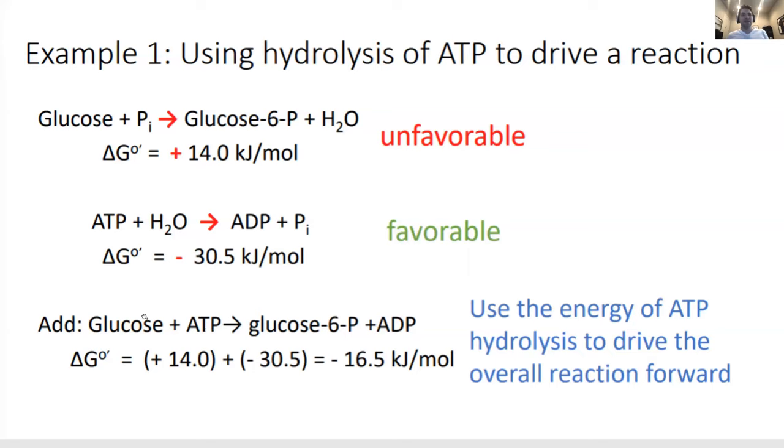So find the main reaction. Everything in the reactant side needs to match everything over here. So if you have to flip it over to make sure everything's on the reaction side, you just flip the sign, okay?